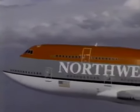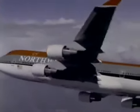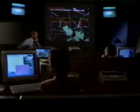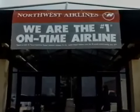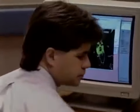Northwest is the fourth largest airline in the world, and our mission is to become the world's most preferred airline with the best people, each committed to exceeding the customer's expectations every day. One of the ways in which we intend to do that, which I personally get involved with in operations, is by being the most on-time airline. And we achieved that in 1991, and we intend to stay at the top of the heap as the number one on-time airline in the United States.